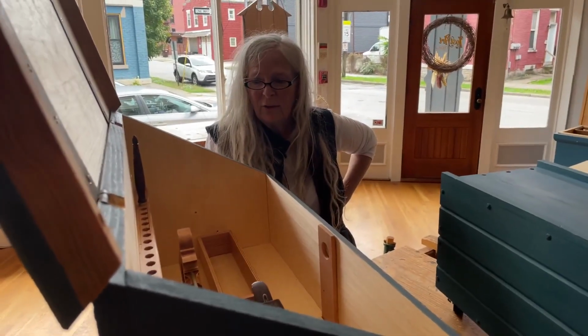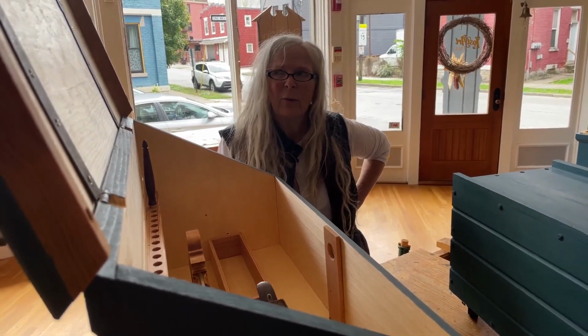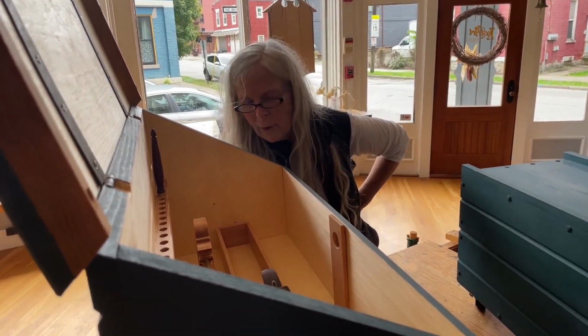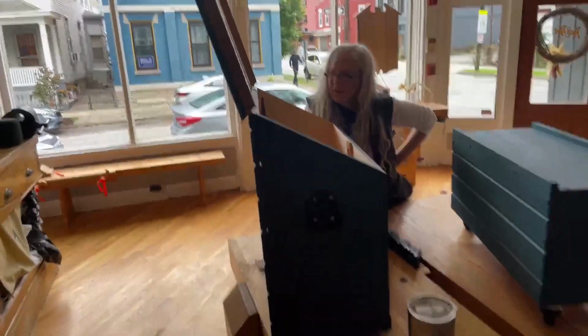If I ever decide to use this for just a single specific set of tools, then yeah, I might customize it more, but this works for me now, although this one actually belongs to somebody else, or will eventually. Yeah, this one was for a customer.